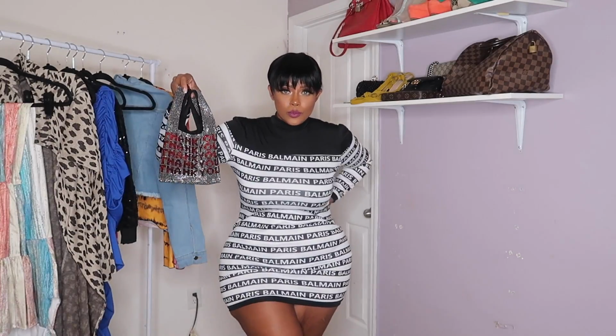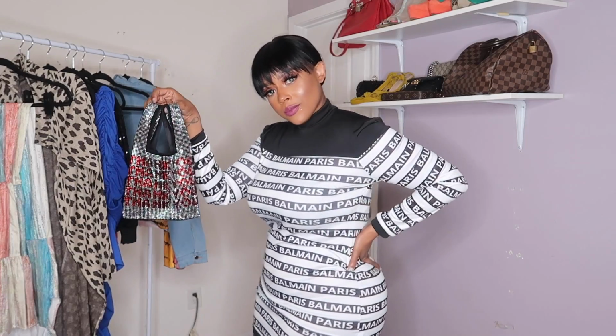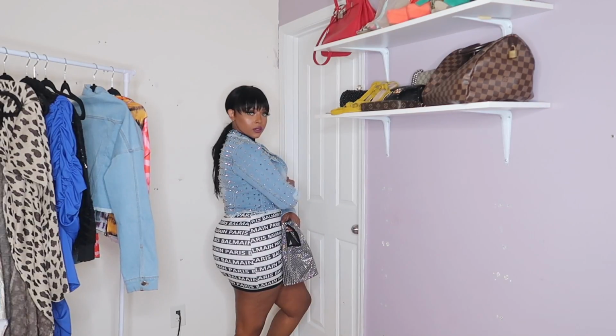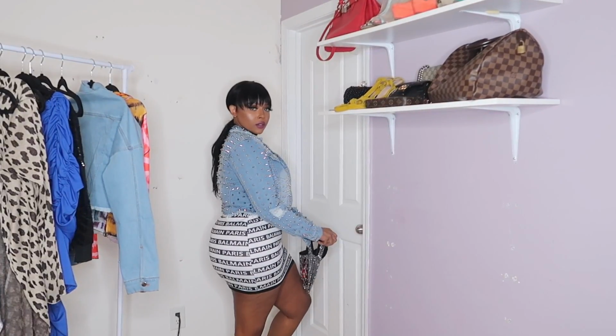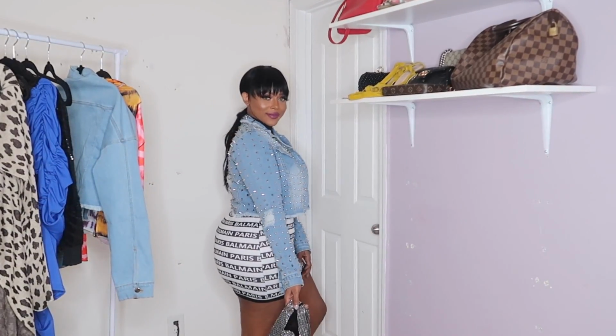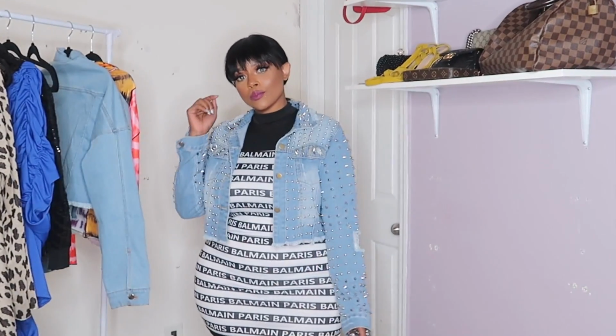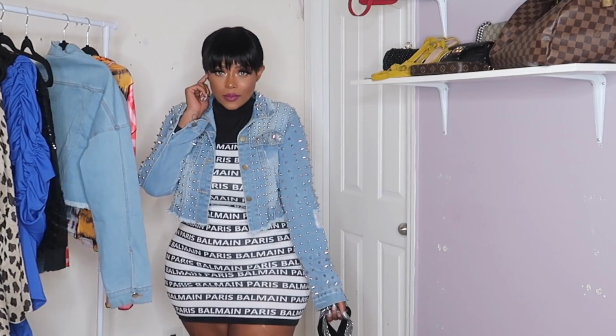It fits my lip gloss. You can get a lot in the little bag, so don't get it twisted. Just because it's a mini bag doesn't mean it's not going to hold a lot. So I just wanted to demonstrate that for you and show you what it looks like. But this is a really cute little bag. If you're into accessorizing your looks, be sure to check out their accessory section because it does look pretty good.